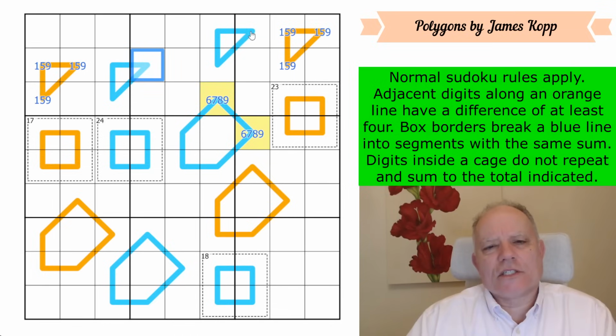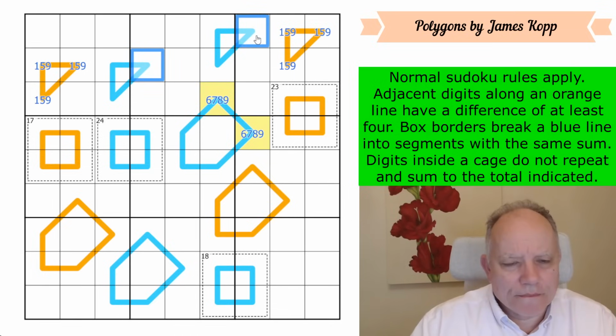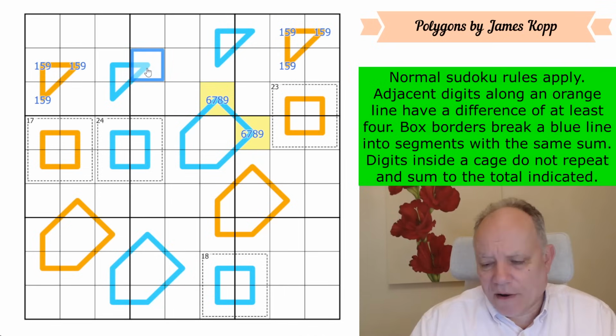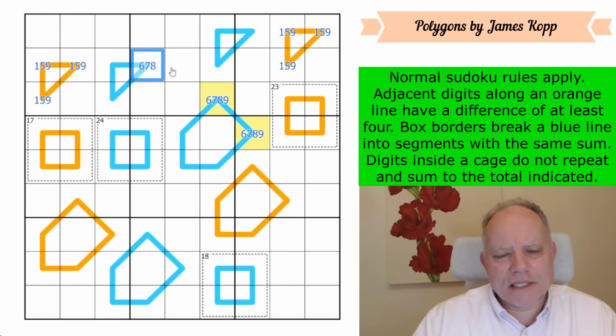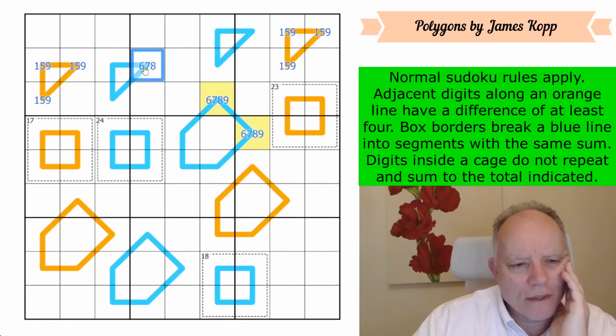Neither of these digits can be a 9, because they both see 159 triples. And we can't have a 1 here, so these add up to at least 5 by being 2 and 3. That can't be 5 and it can't be 9, so it's 6, 7 or 8. This one similarly, well, these could have a 1 in those, so I can't do quite as well with that triangle as with this one.